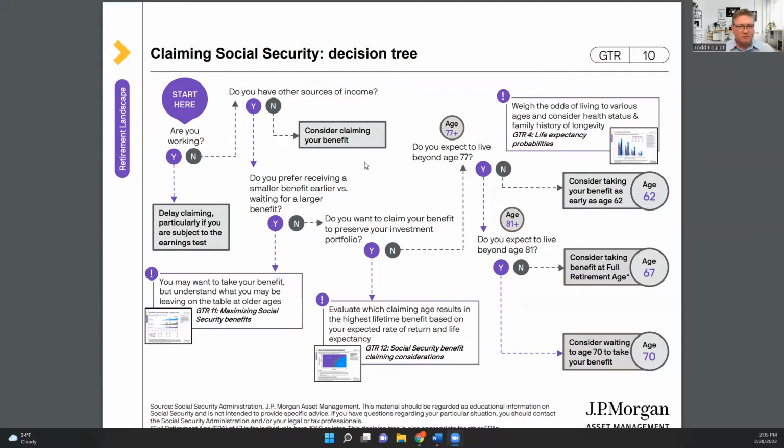One of the things that I want to do is take where we are in the upper corner here and move to what is our goal on the other end. What are we mentally thinking? 62, 67 for a full retirement age, or 70? How do I get to this end? Do you have other sources of income?